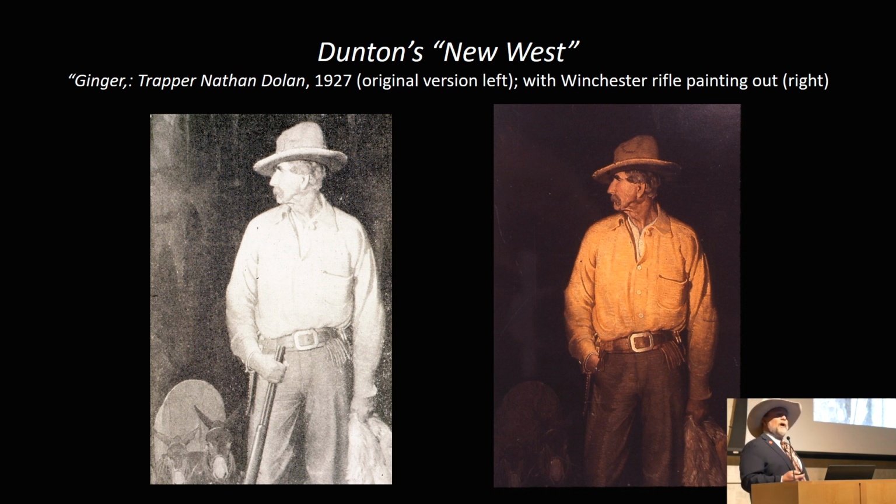Why did Dunton paint out the rifle? Why did he have to give new life to this old fable when hunting was perfectly agreeable to him? What I believe is his health concerns started to inform his own views of hunting, big game hunting in particular, in and around Taos. And he didn't paint out the coyote skin hanging in Ginger's hand. That's still there, because you can never get rid of coyotes. That would never happen. But why did he paint out the Winchester? Dunton had always been very much part of the Taos Fish and Game Commission. He was even president for a while in the late teens and early 20s.